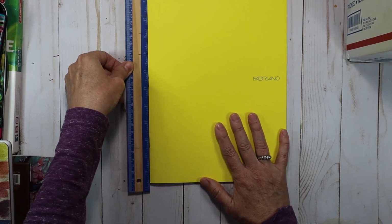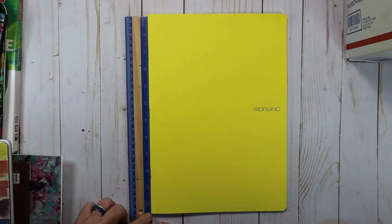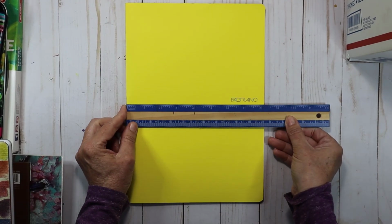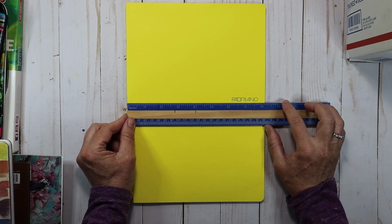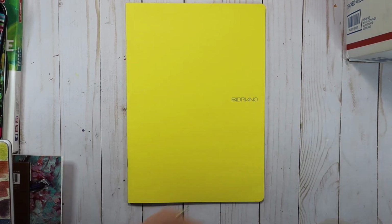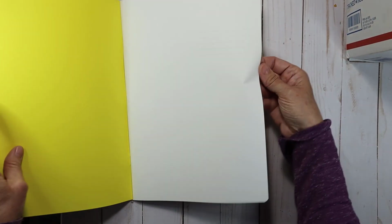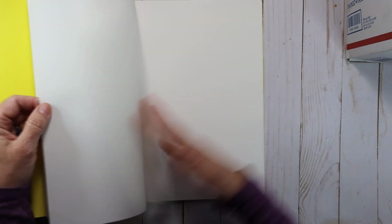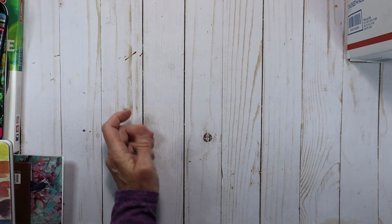I'm going to do the inches. Whoops, there we go. An A4 is 11.5 inches by almost 8 1/4. Oh, fancy little place to put your information. Oh, these feel so soft, like butter. Very delicate. This is going to be a lot of fun to use also.